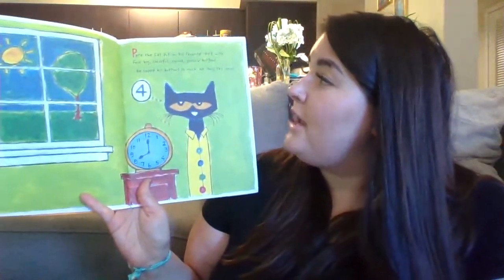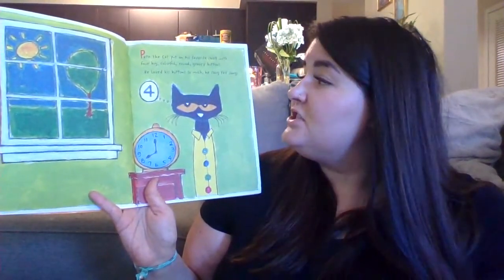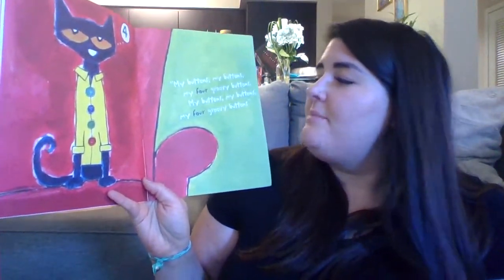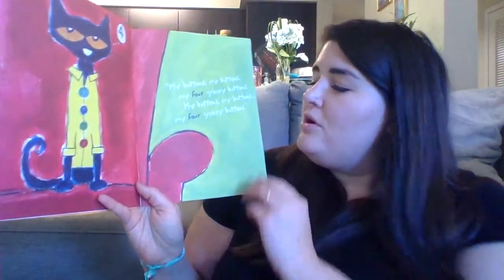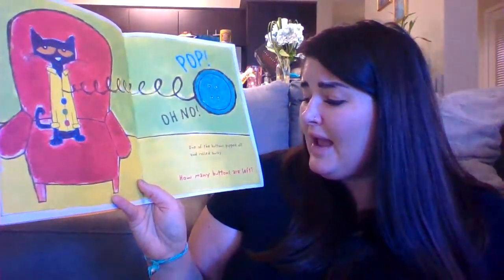Pete the Cat put on his favorite shirt with four big, colorful, round, groovy buttons. He loved his buttons so much he sang this song. My buttons, my buttons, my four groovy buttons, my buttons, my four groovy buttons. Whoosh, pop. Oh no! One of the buttons popped off and rolled away.